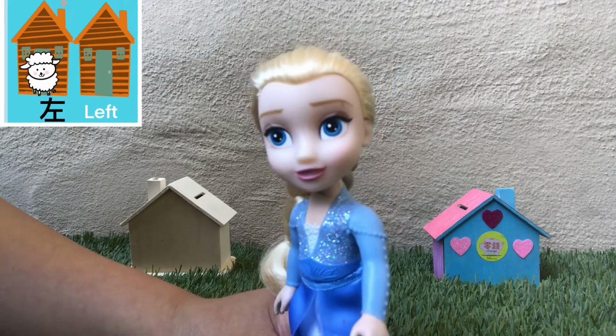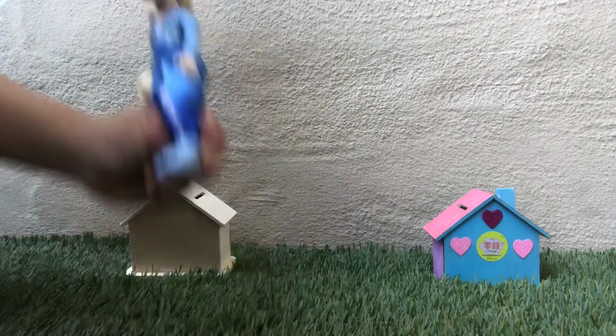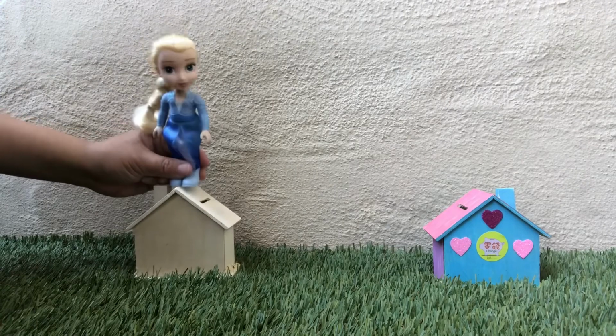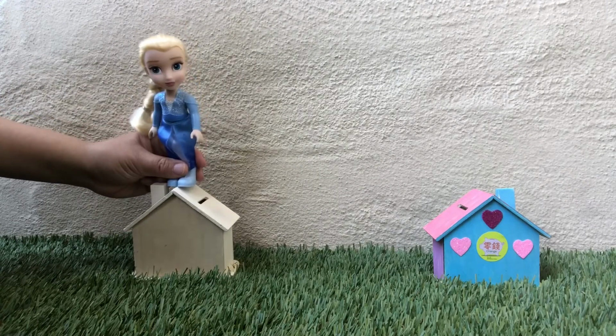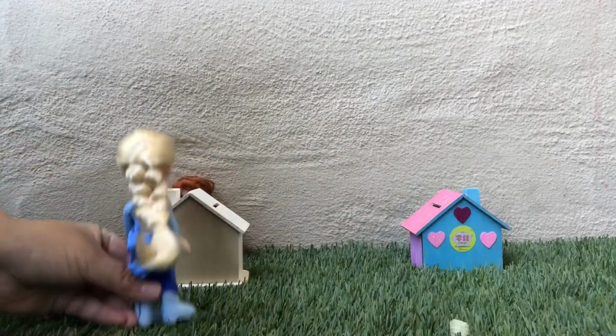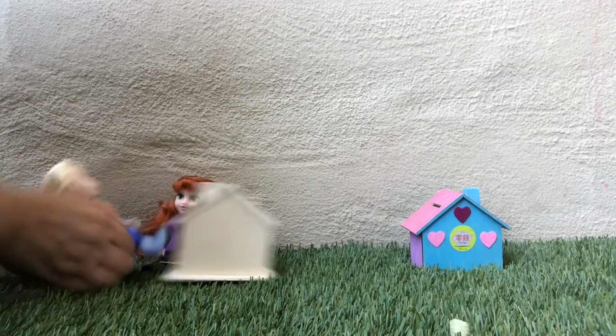小朋友, Anna is behind 左边的房子。左边。 Oh, which one is 左边? Can you tell me? Oh, did you say this one? Let me see if Anna is here. I can't wait. I'm gonna kick this house.